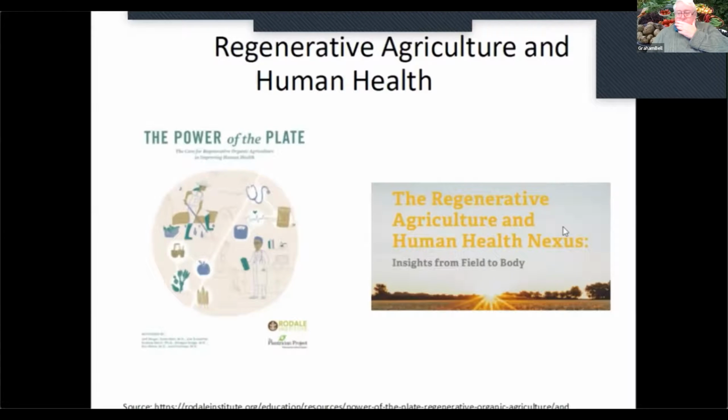In 2021, the Rodale Institute in the USA published their report, The Regenerative Agriculture and Human Health Nexus: Insights from Field to Body. The report defines regenerative agriculture as agriculture practices that seek to improve the nutritional value of food. It offers a framework for categorizing and better understanding different levels of nutritional interventions, from the most basic level of replacing unhealthy foods with healthy foods, all the way to considering nutrient density and interventions that tend to human microbiomes.